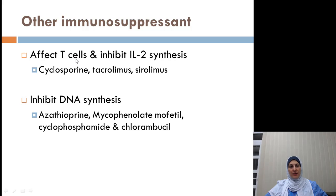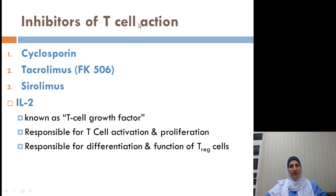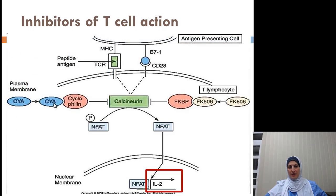One category is that which affects the T cells and inhibits the interleukin-2 synthesis, and the other is the one that inhibits the DNA synthesis. So let's look closer at these immunosuppressants. In the first example, the ones that inhibit the T cell, like cyclosporine, tacrolimus, and sirolimus, they affect the T cells, so the B cells are not affected, macrophages are not affected. It is more specific, and they work by reducing the interleukin-2 production. This is how they work.